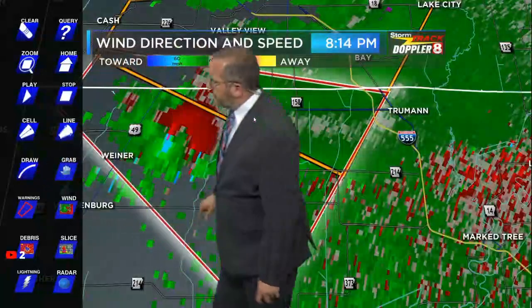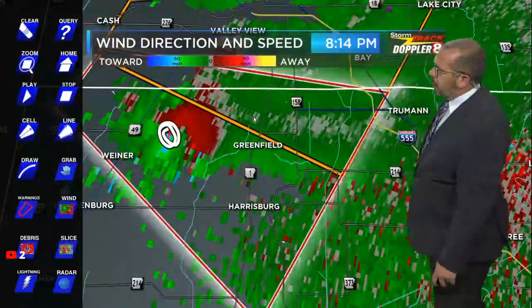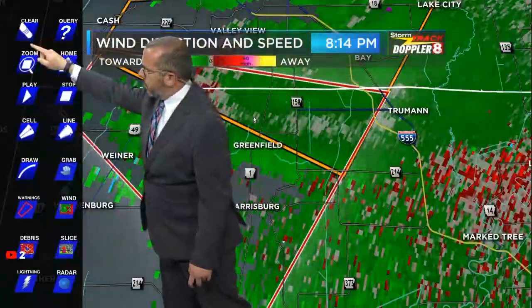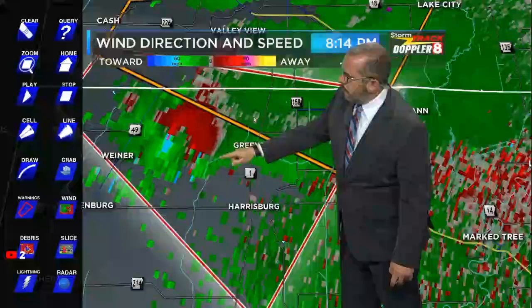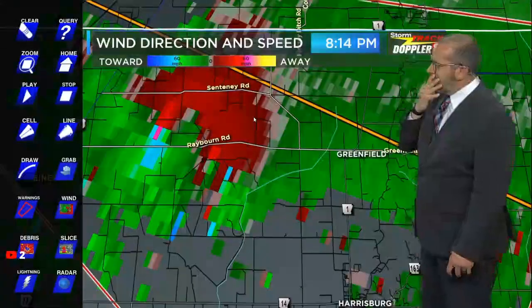You need to be in your safe spot if you live anywhere near Rayburn Road, as it's already crossed Highway 49. It's already past Wiener, but the Rayburn Road area is starting to come into Highway 1, into Greenfield and Harrisburg. You need to be in your tornado safe spot immediately, in Farville Curve and Brooklyn, as the storm moves your way. That is a very impressive rotation signature right there, and there's like 2 tornadoes about to come out of this, going from Highway 49 to Highway 1.